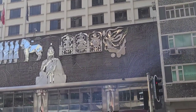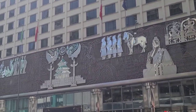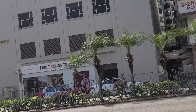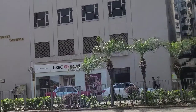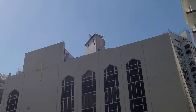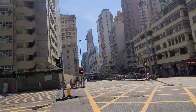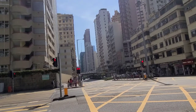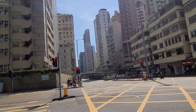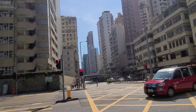The lovely Metro Park Hotel, with its lovely facade. And HSBC Bank, in the basement, the bottom of the Pentecostal Church. Further on down Waterloo Road, there's even more banks. The Standard Chartered Bank and the China Communications Bank. And the reason why there's so many banks here, carry on watching the video and I will explain.